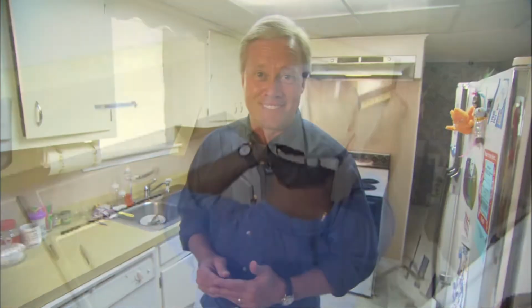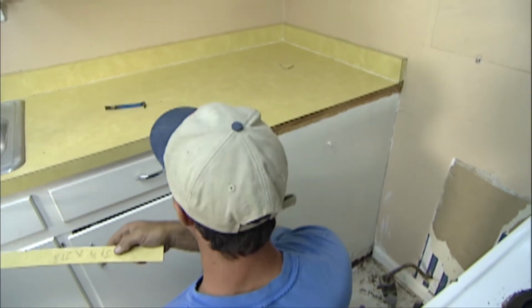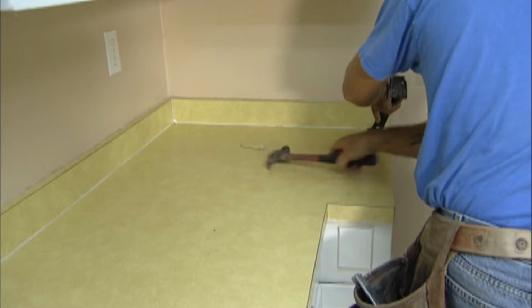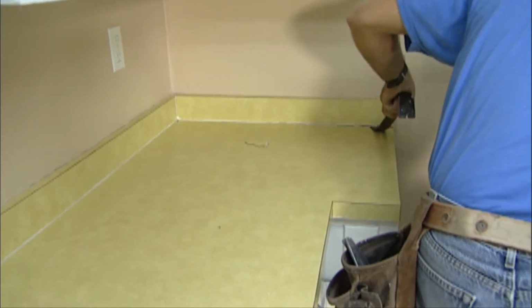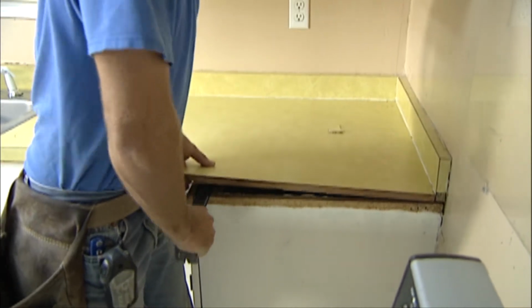Well, the homeowners here have been able to make all of their decisions on countertops, flooring, everything a couple weeks ago. All the ordering has taken place, and hey, it's time to go to work. The first job is to remove the old countertops. This is often much more difficult with older homes like this because installation methods weren't standardized way back when. In other words, you never know what you'll find.